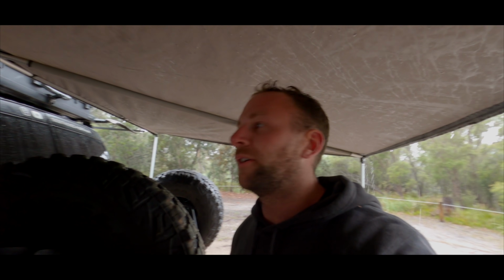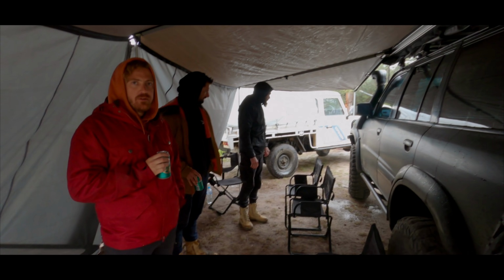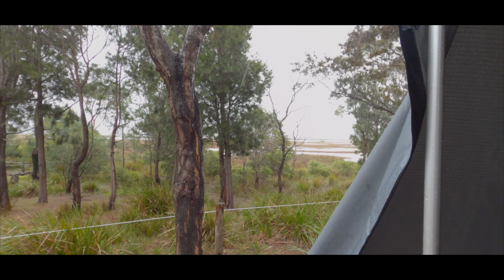Well, we've constructed ourselves a little teepee. Every time we come to the east coast of Tasmania, which is twice in our life, it starts pissing down. What do you do though? We had a bit of a view of a swamp. Now we've just got a view of a tent.